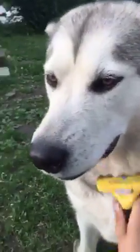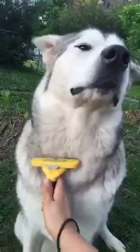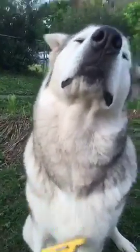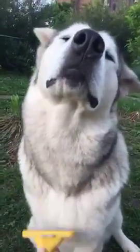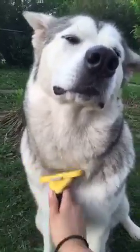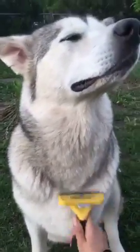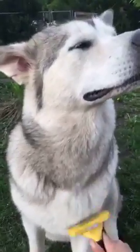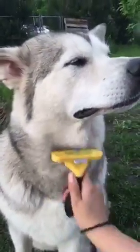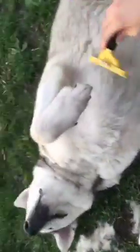Yeah. You like getting brushed. You make brushing easy. That's your good spot right in there. Oh, that feels good, Mom. That feels good. Don't stop. Really likes it. She's enjoying it. It's working really good.